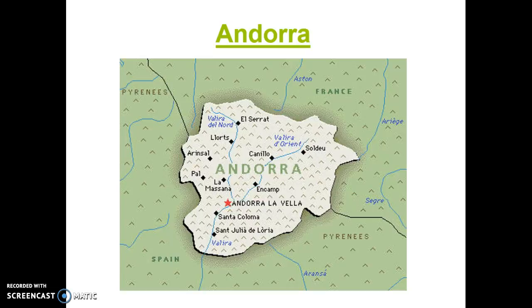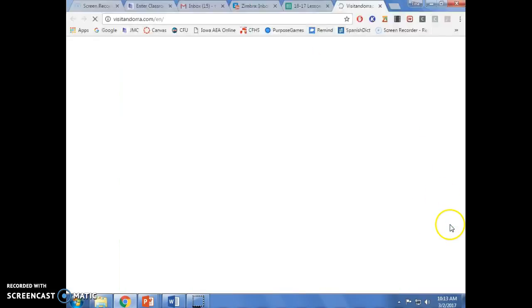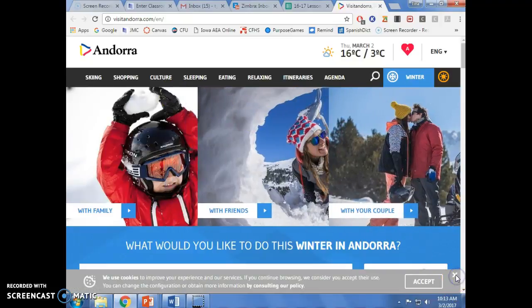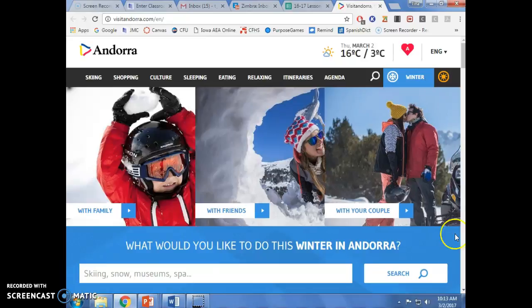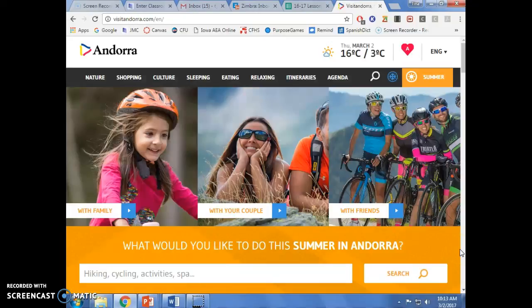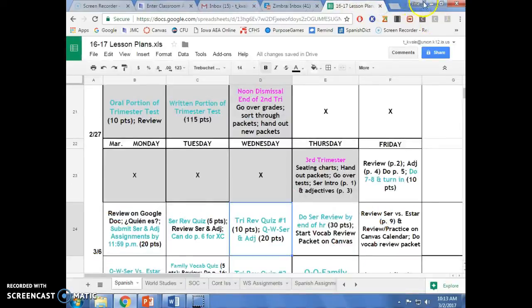So Andorra. Andorra is a tiny little country in between France and Spain, and they are in the Pyrenees Mountains. So you can see that there. The whole entire country is covered with the little triangle symbols for mountains, and it is quite small. However, tourism is huge. And so looking at this website, you can see that there are lots of things here that talk about what you could do in the winter. But even though it is in the mountains, they have tons of things that you can do in the summer. And so tourism is huge for this tiny little country of Andorra.